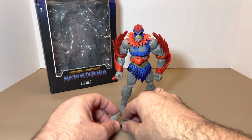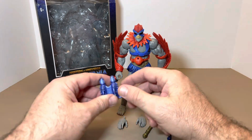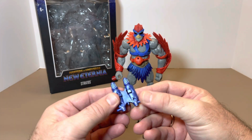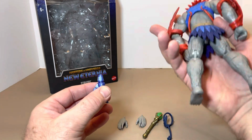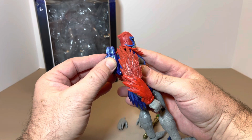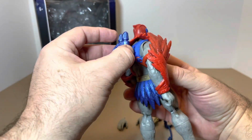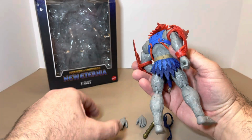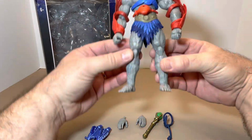It's got a nice little feature there with that little bulb and that little crystal there. We get a couple sets of hands here, open hands versus closed hands. And then we get this small backpack. Now, I was a little taken aback by this. I thought this backpack looked a little too small. And where it connects here, I think this design personally should have been a little bit bigger, but it's not. So I don't know if I'm sold on that. It looks like it should have been a bigger backpack.